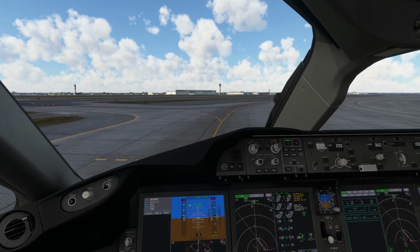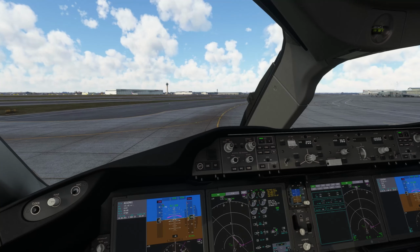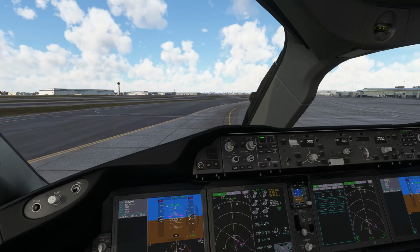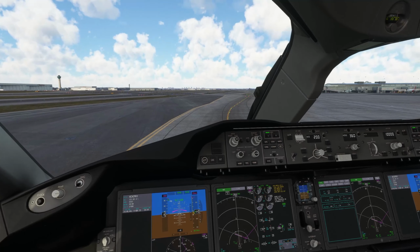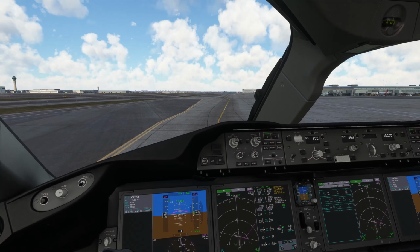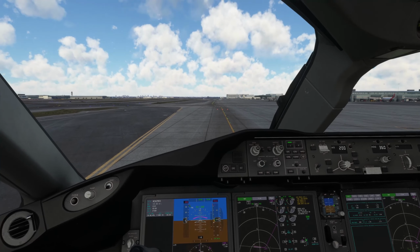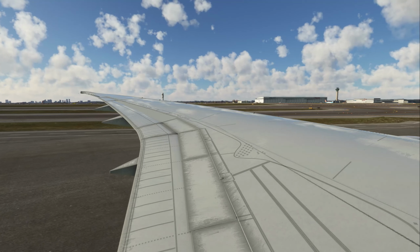Comair 3133, ground, short of Alpha Kilo there, continue up to Tango, 15 left, hold short Delta. And it's clear on the right. Okay, Alpha, say again. Comair 3133, continue along Alpha and then right turn Tango, and taxi onto runway 15 left, hold short Delta. Alpha Tango, 15 left, short of Delta, Comair 3133. Welcome aboard Air Canada.